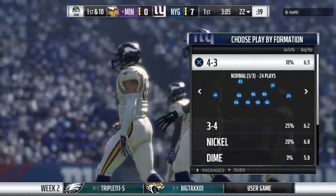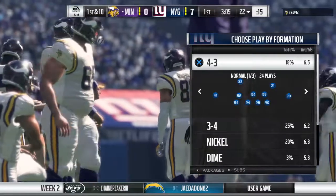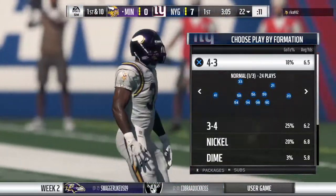So that didn't bother you too much last time? No, because it's exactly what you're supposed to do. You can't have good field position and not try to take advantage of it. Sometimes the defense makes a good play too.